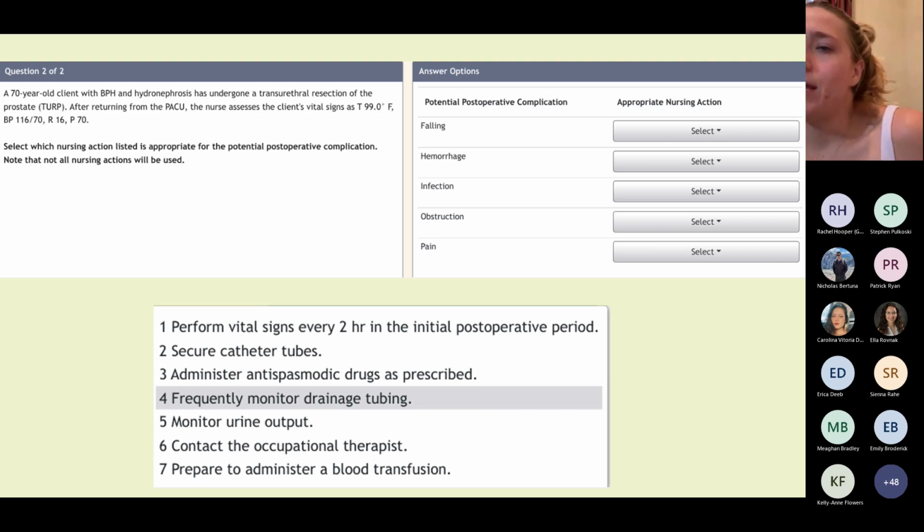So let's start with falling. What do you think we should do to prevent or help with falls with these patients? Definitely having an assist would help. From answer choices 1 through 7, what do you think would be most appropriate? Absolutely. We need to secure the catheter tubes. Remember when we learned how to administer a Foley catheter and there were those clips that you stick on the skin? That's to help secure the tubes so that when your patient gets up and walks around, they're not going to trip over their catheter.